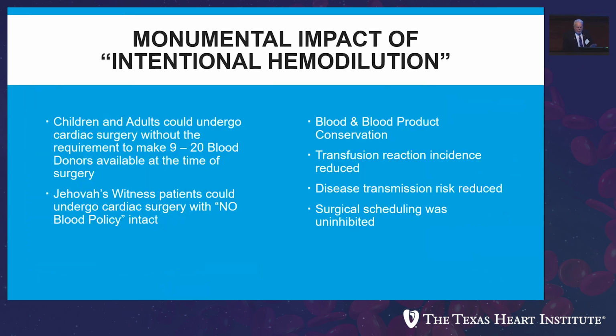The monumental impact, I won't educate anyone in this room of this conduct of cardiopulmonary bypass. Children and adults no longer had to procure 9 to 20 donors. Dr. Zudi required 9 donors to be present the day of the operation, but they no longer had to do that with controlled hemodilution.